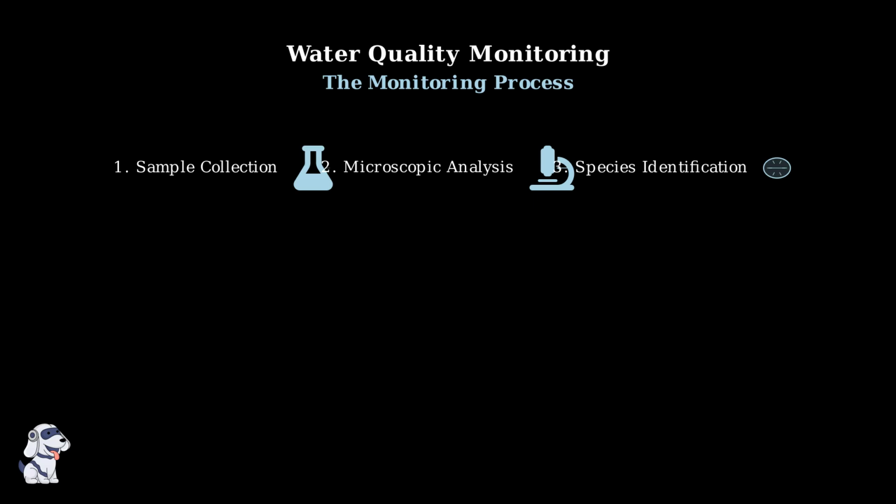The monitoring process involves 3 key steps. First, scientists collect water samples from various locations. Then they examine these samples under microscopes to identify and count different diatom species. Finally, they analyze which species are present to determine water quality conditions.